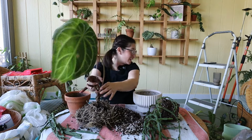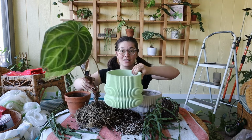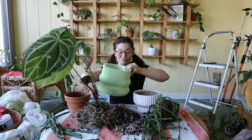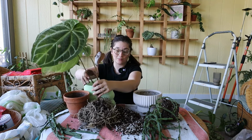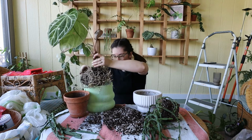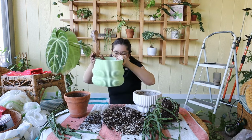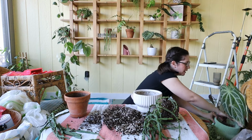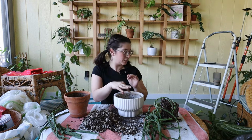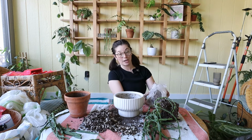But I do think that we could probably get away with this pot. And I think that plant pot combo is really good. So we're just going to temporarily put her in there. Oh yeah, that's going to be the perfect size. We will repot that in just a second. I think this plant is going to really love this new situation. We're going to give it some fresh De La Tanks.